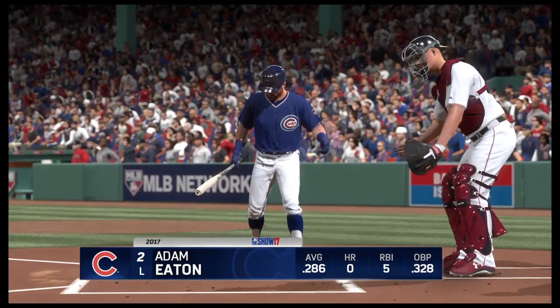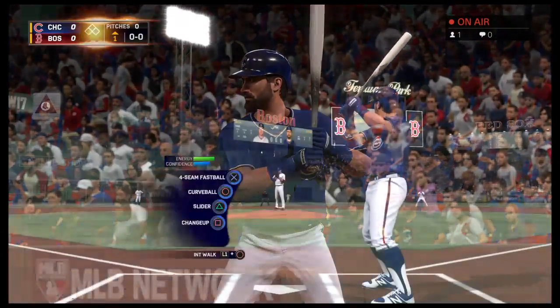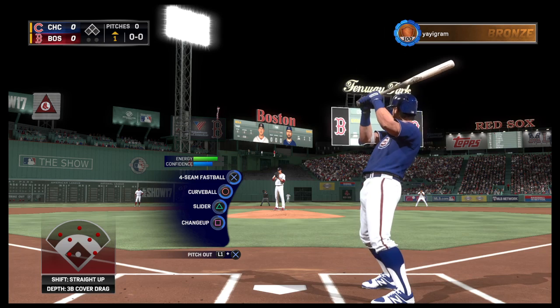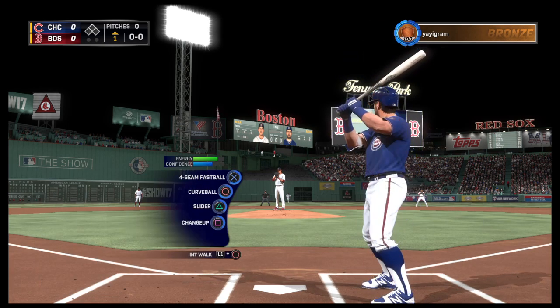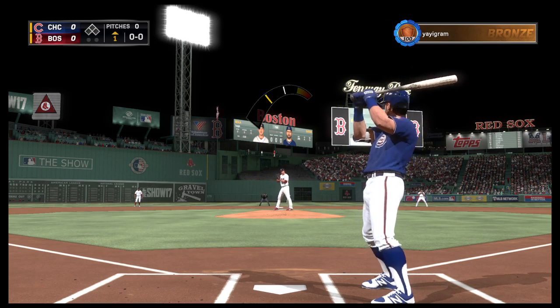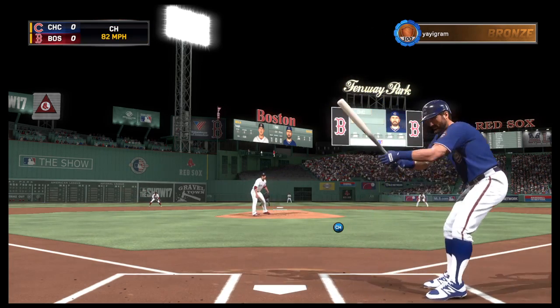In now is Adam Eaton, and we are set for baseball here this evening. For the Cubs, center fielder Adam Eaton. Now time is barked out by the home plate umpire. First pitch. Oh, look out.